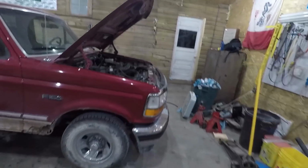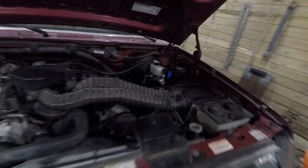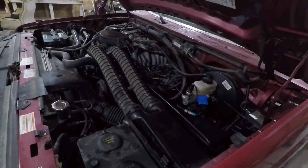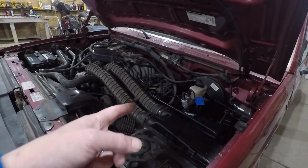So as far as the project truck goes, I'm waiting on some parts. Last night I changed the oil in it, and I went for a drive, tested the compression, and it was down about 120. And then I just tested it, it was up about 150. So we're gonna take the truck out for a little drive and just see how it does.